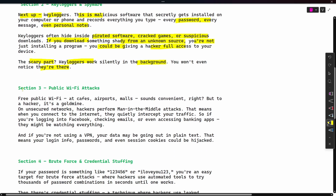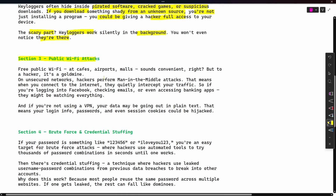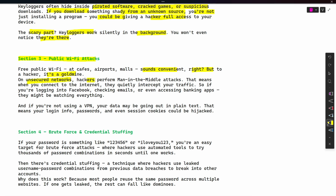Section 3. Public Wi-Fi attacks. Free public Wi-Fi at cafes, airports, malls. Sounds convenient, right? But to a hacker, it's a goldmine. On unsecured networks, hackers perform man-in-the-middle attacks. That means when you connect to the internet, they quietly intercept your traffic. So if you're logging into Facebook, checking emails, or even accessing banking apps, they might be watching everything. And if you're not using a VPN, your data may be going out in plain text. That means your login info, passwords, and even session cookies could be hijacked.